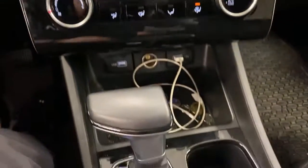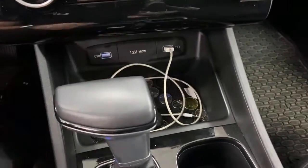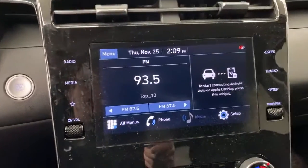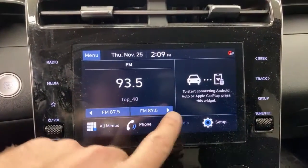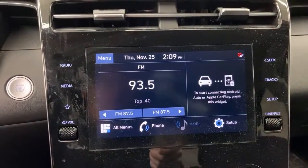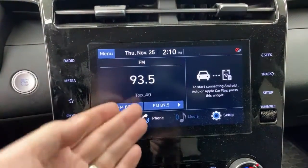Now this person may or may not know that. She's currently got a USB port plugged in there. But of course, with the wireless Android Auto and Apple CarPlay, you have the ability to connect your phone, not just through Bluetooth streaming, but to use things like Google Maps and Apple Maps right through the system. It's almost as if it's built into the system.